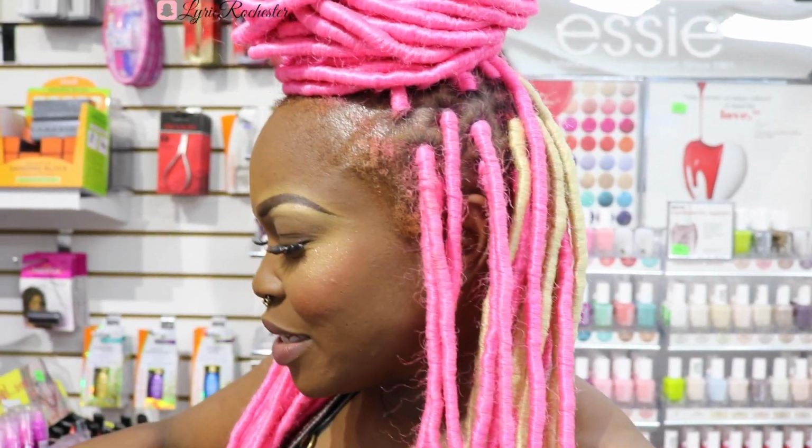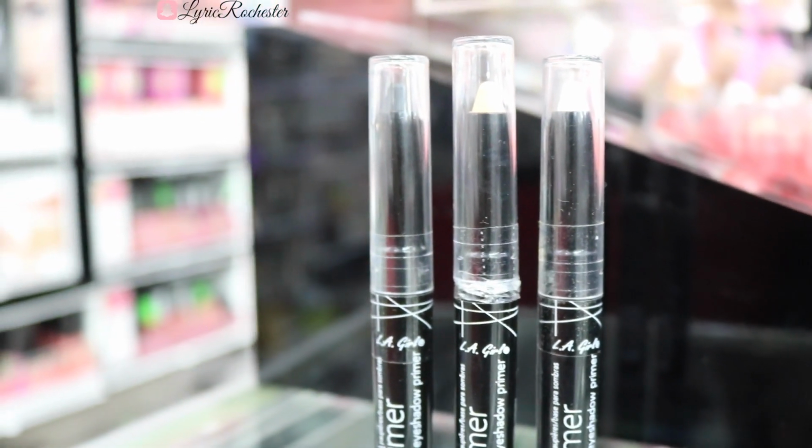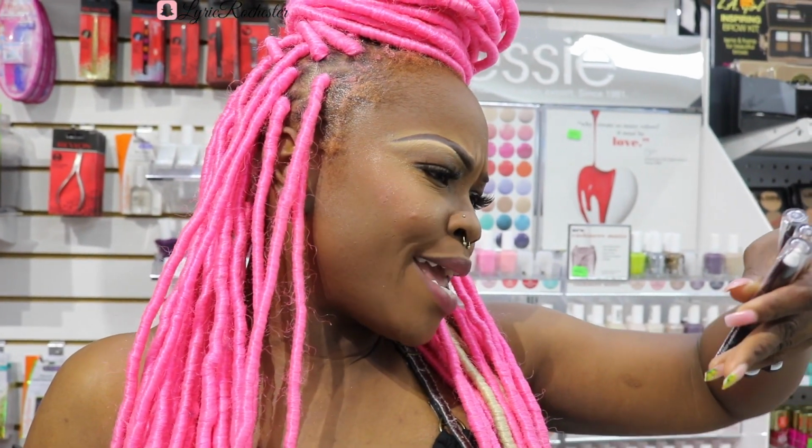So I have two more things I want to talk about. These LA Pro primers. You have them in nude, white, and black. I've spoken about them already, but I had to give them one more shout out. It's LA Girl. I know LA Girl is known for not being so expensive, cheap, and it gets the job done. It's in my kit. Anything that's in my kit is worth you buying. If it's in my kit, you need to get it yourself.